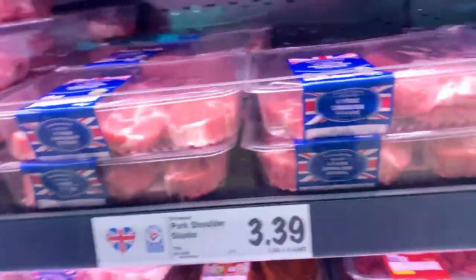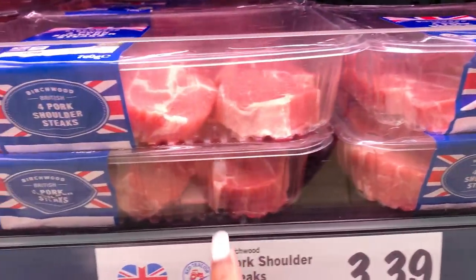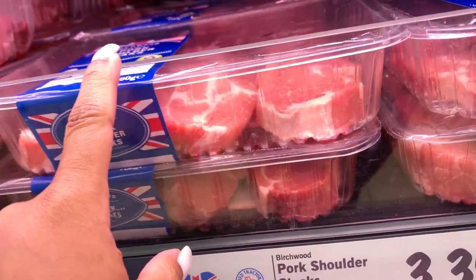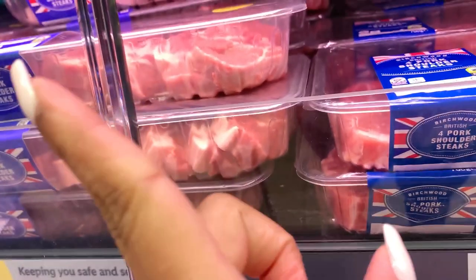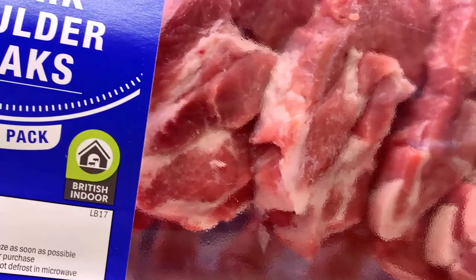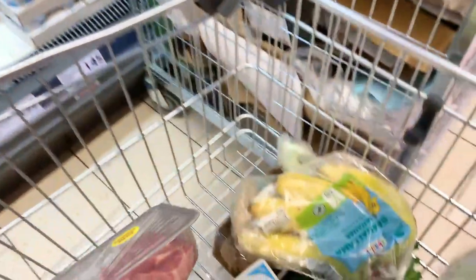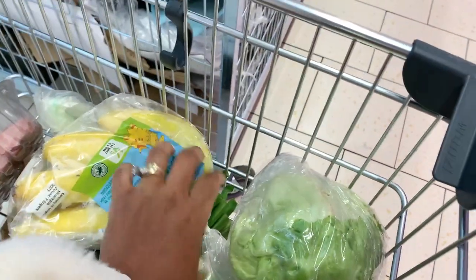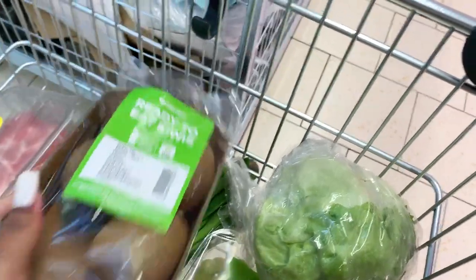Let's get some pork. I absolutely love these. So $3.39 for a pack of 4. We got the family pack for $4.79. Maybe it's best to get the family pack. Yeah, how many? 1, 2, 3, 4. There's 6 in the family pack. I'll get the family pack. Let me do that. Oh, I don't want to crush the kiwi.